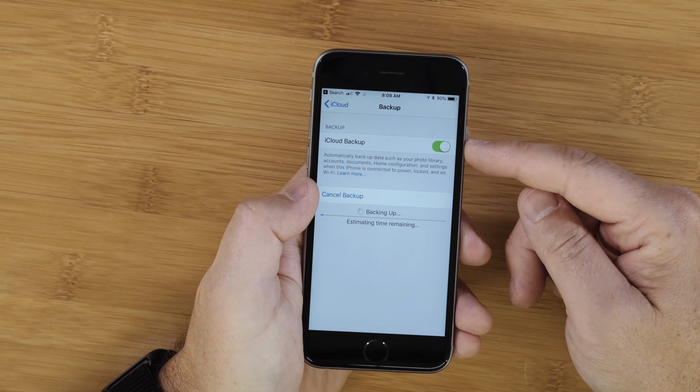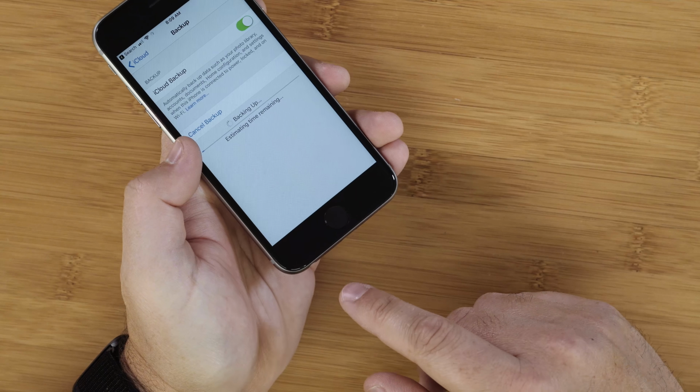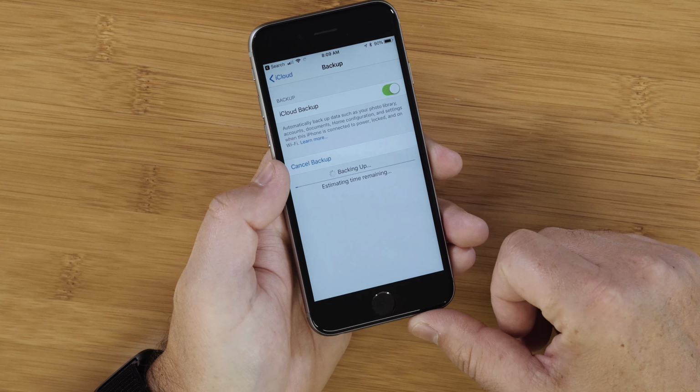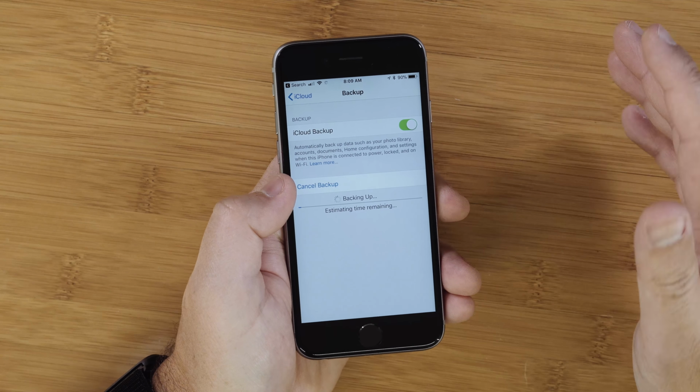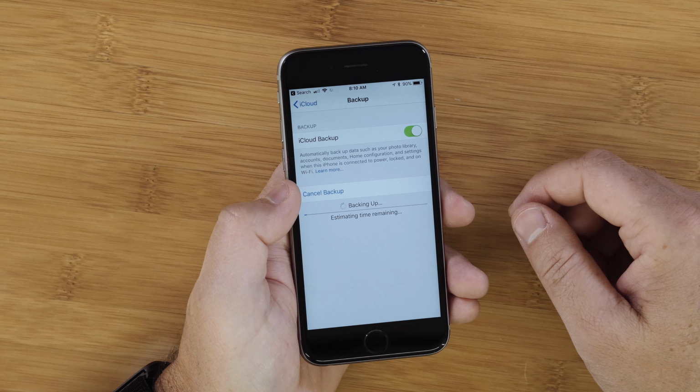If you have iCloud Backup turned on, chances are it is running overnight when your phone is plugged into a charger. So I recommend keeping your phone plugged in at night, because when your phone is not being used and you're sleeping, and it's being charged, it's going to go ahead and run that backup every night.